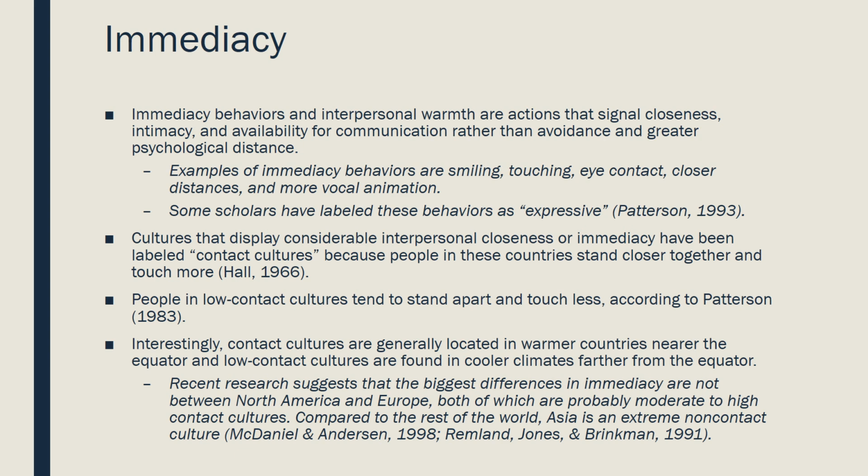Immediacy behaviors and interpersonal warmth are actions that signal closeness, intimacy, and availability for communication rather than avoidance and greater psychological distance. Examples of immediacy behaviors are smiling, touching, eye contact, closer distance, and more vocal animation. Some scholars have labeled these behaviors as expressive. Cultures that display considerable interpersonal closeness or immediacy behaviors have been labeled contact cultures because people in these countries stand close together and touch more. People in low contact cultures tend to stand apart and touch less, according to Patterson.